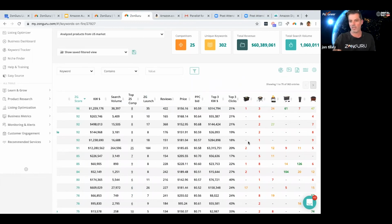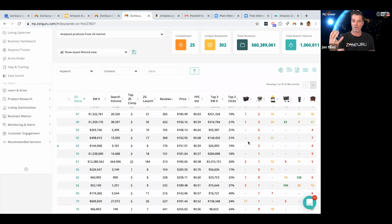So you can really start to see some of the opportunities, which is what I was talking about: what are those keywords that have mid-search volume that aren't as competitive that I can target for my launch. That's one of the most important things to do when you're looking at these keywords.